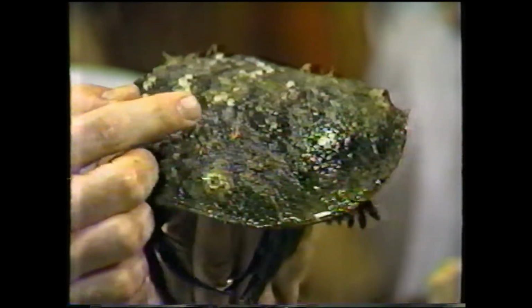Is that an eye right there, or is it just... Well, this has got a lot of marine growth on it, barnacles and some seaweed. But it has two large eyes right here and right over here. You can see this one even better. And two small ones that you probably can't see in this one because of the marine growth. Right up here. This is a compound eye and two simple eyes right here.